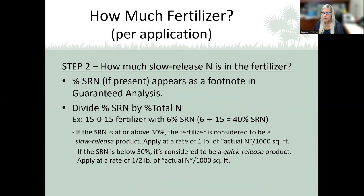We need to calculate the percentage of slow release nitrogen that we have. If you remember, we take our percentage of slow release nitrogen, which is going to be in the fine print on the back of the bag, and then you divide that by the total nitrogen, which is the first number on the fertilizer bag. So, for example, if we have 15-0-15, that's 15% nitrogen, 0% phosphorus, 15% potassium. And it says that it's a 6% slow release nitrogen when we read that fine print. We take 6 divided by 15 and we get 0.40, which is 40% slow release nitrogen, which indicates that that is a slow release nitrogen source. Remember, anything over 30% is considered slow release nitrogen.